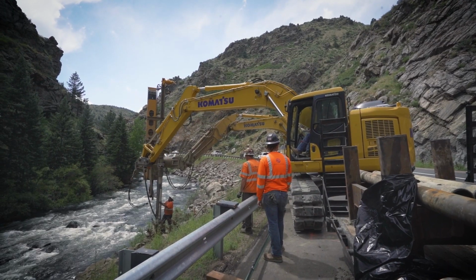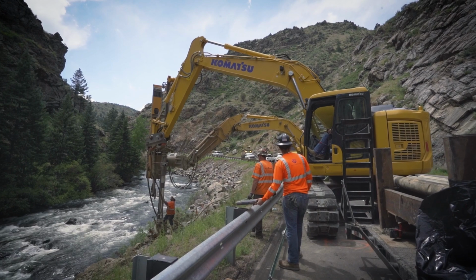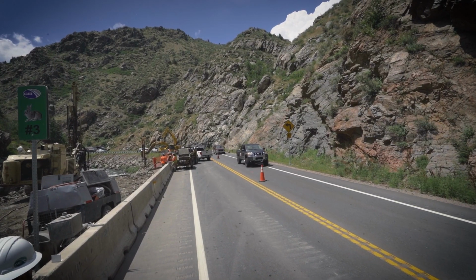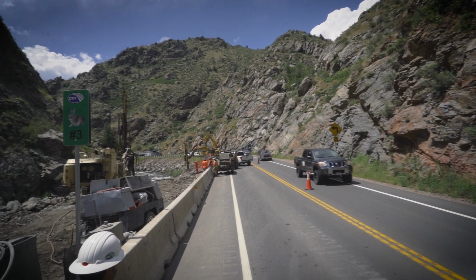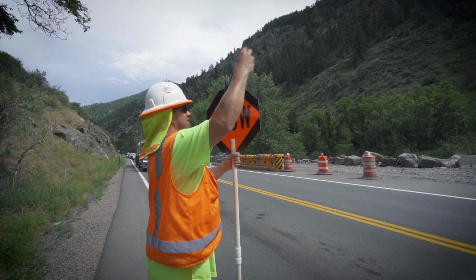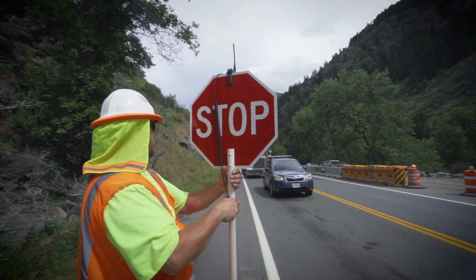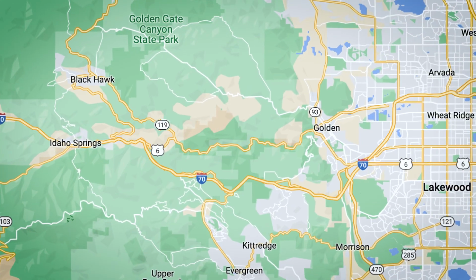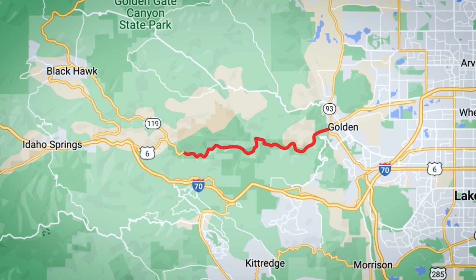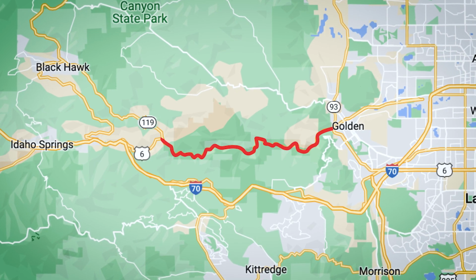The last thing I want to mention is you can see how big this equipment is, and US 6 cannot stay open while we're doing this. At the moment, we're in a section of the viaduct that can actually have one lane going both ways. So we're doing holds at the east end and the west end of the construction site right now, just to allow one lane to be dedicated for the excavators. Soon though, we're going to have full overnight closures, from Highway 93 on the east side, all the way up to 119 on the west side. The canyon will be closed all night and reopen early in the morning.